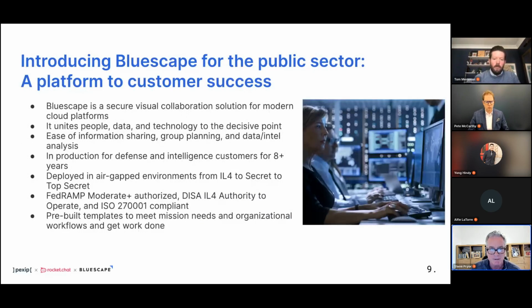So we're deployed in a variety of different environments, both public cloud, private cloud, and on-premise air-gap solutions. So a variety of different impact levels, from 4 up to secret and top secret with our intelligence community customers. And we also last year very proud that we reached FedRAMP certification. So this allows government departments to purchase Bluescape securely in a government cloud environment.